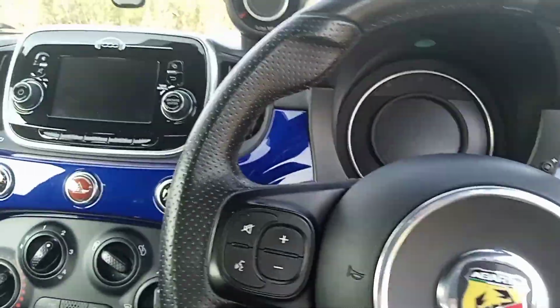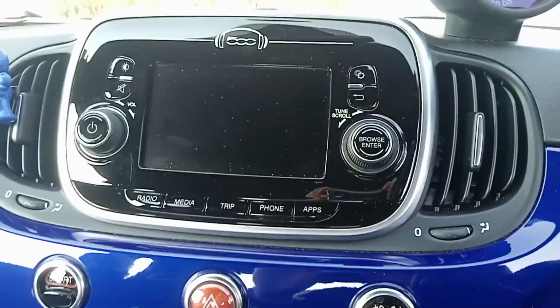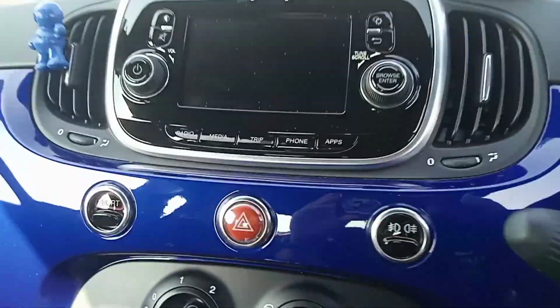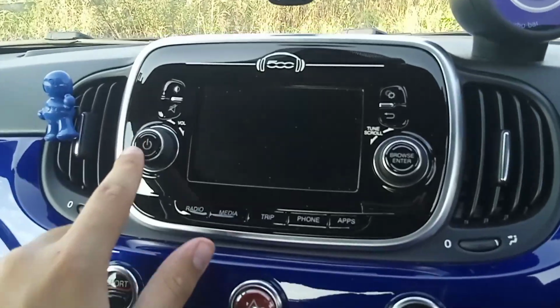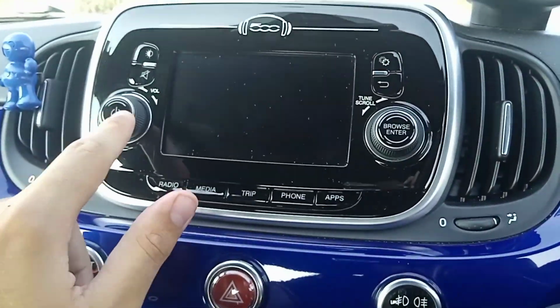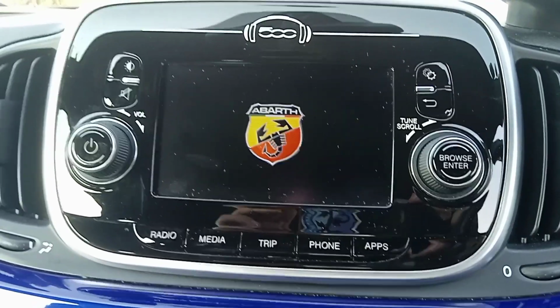It's the badge of awesomeness. Coming to the middle, we have a 4-inch touchscreen, which does the job. I mean, you get radio, you get your apps, trip, and all that good stuff, and it just works like, well, any other radio would, really. And if we turn it on as well, we get a pretty awesome Abarth startup screen.